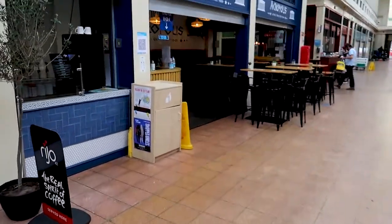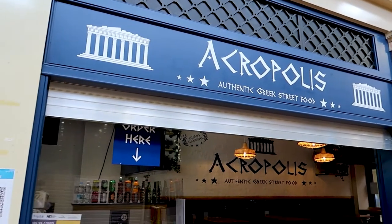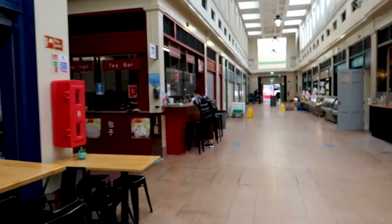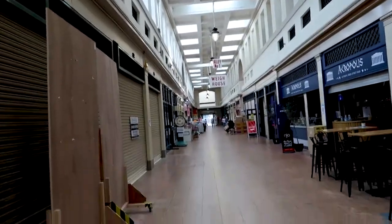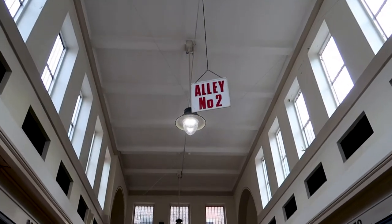Greek restaurant here. Tea bar. Boba tea. Should we buy a boba tea? I think they make dumplings and all that here, and it's North House coffee or something. What alley is it? I'm at alley number 2, and guess what? It's not in this alley. So let's go to the other one then.